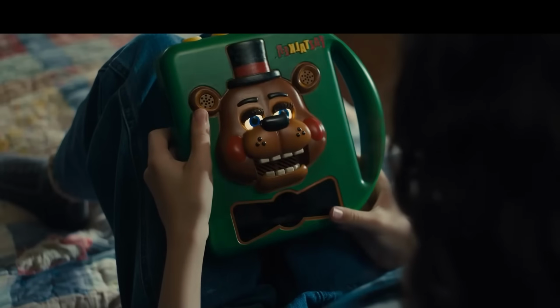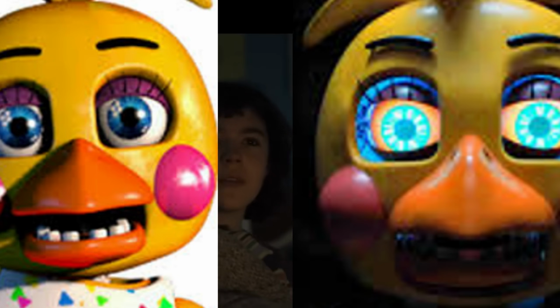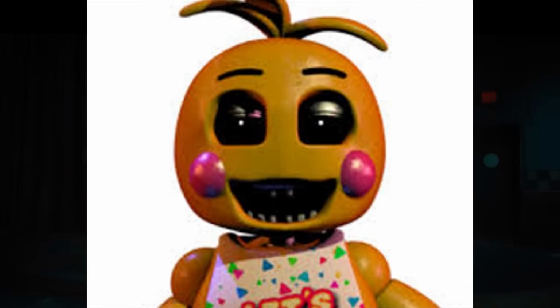The only change we can see is a slightly different beak design, but other than that, you have to really squint to see it. We haven't seen much of her yet, so I can't really say much on that. But I am curious to see if she will be able to take her beak off like she can in the games.